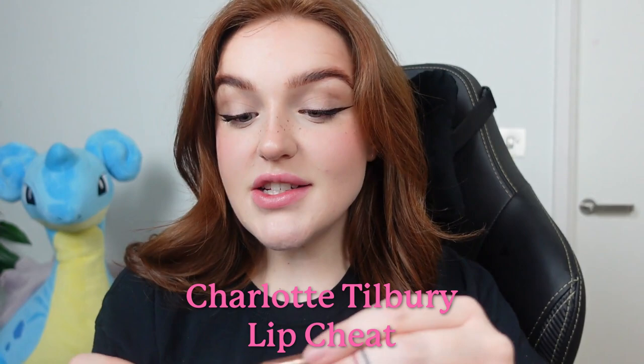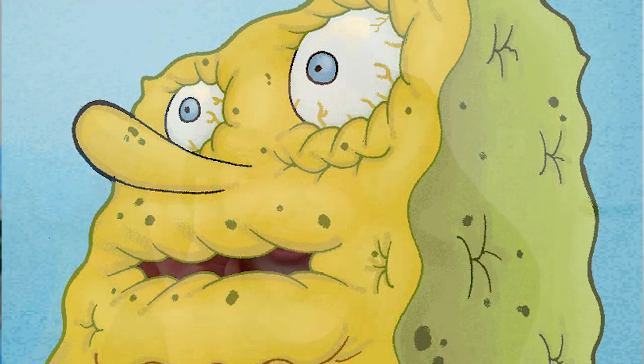Okay, slayer. Oh, lips. I was going to start saying bye. The lip that I always wear is the Charlotte Tilbury Lip Cheat in Pillow Talk. This is the perfect pink nude for my skin tone. I mainly do the outside of my lips and then I drag it in a little bit. I try not to do too much on the inside of my lips because I get really dry lips and it starts to look flaky and crusty and gross.